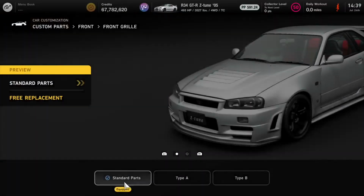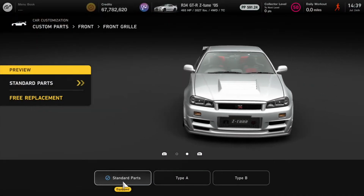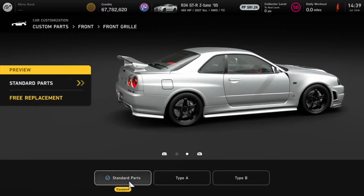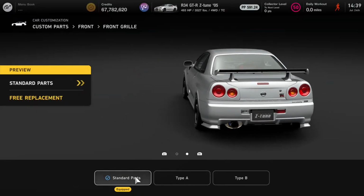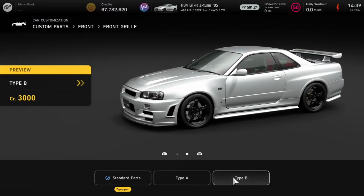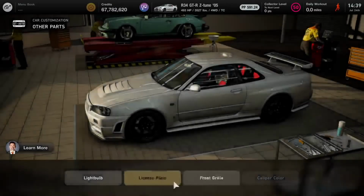Now onto the other parts. Let's have a good look and switch it into 360 view to see Type A, which is the badge removed, and the GTR emblem removed as well. So here it is. See? Just like that. The Nissan emblem logo has been removed in Type A, and the GTR emblem has been installed in Type B.